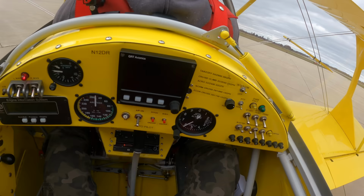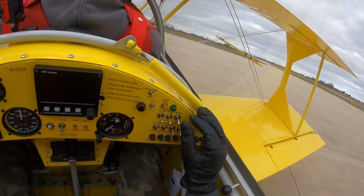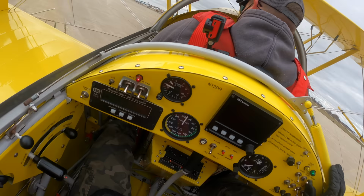So you're gonna hit the boost pump on, just give it like 2 or 3 seconds, and then hold the primer up for about 4 seconds. Hey, boost pump coming on. Yep. Primer. Okay, primer off. And boost pump off.